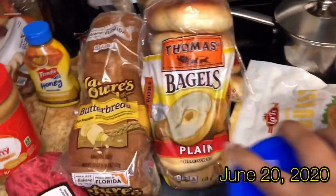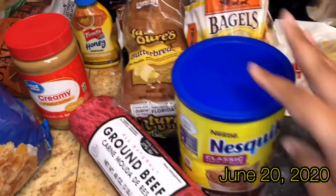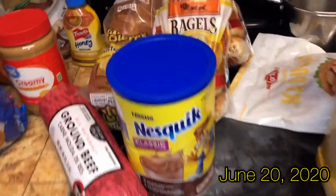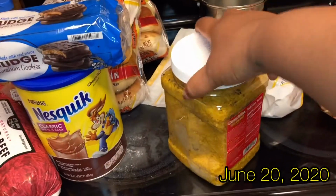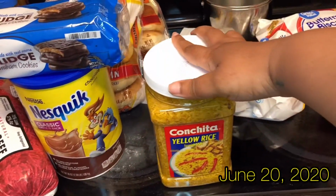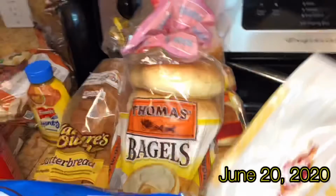Bagels. I ordered the Great Value, but I guess they didn't have them, so they substituted the Thomas bagels. The chocolate mix is from my mom. Fudge cookies are for me. I actually got 2 packs of those. Yellow rice, because yellow rice is delicious.